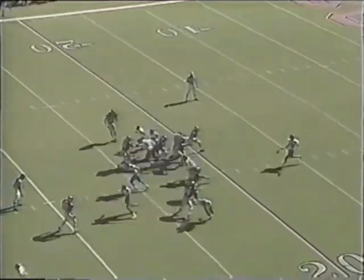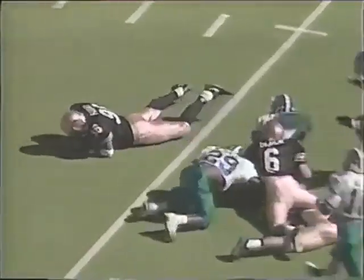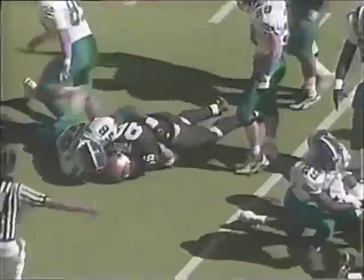Colorado looks like they want to block one here. Simmons gets it off, though. A low kick. Lotka fumbles it. Who's got it? I think Colorado got it back.